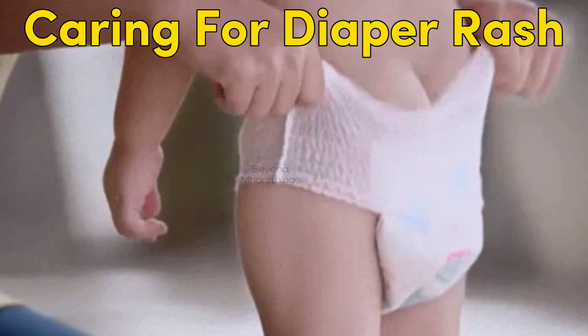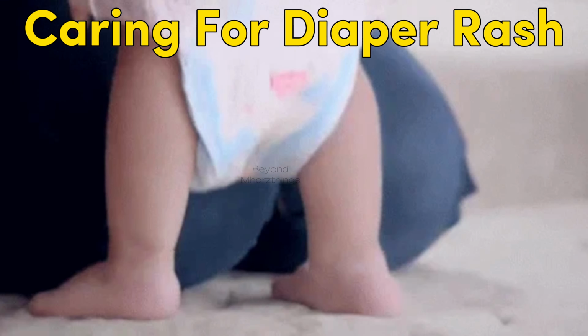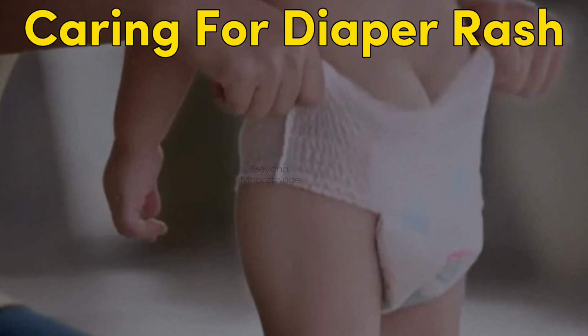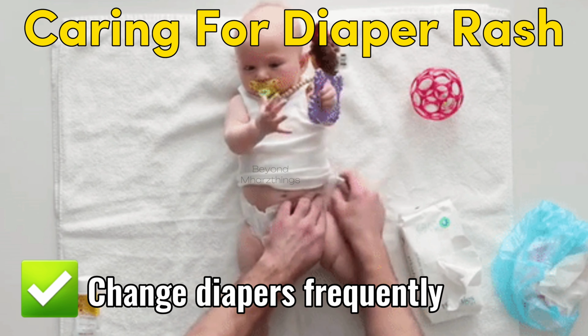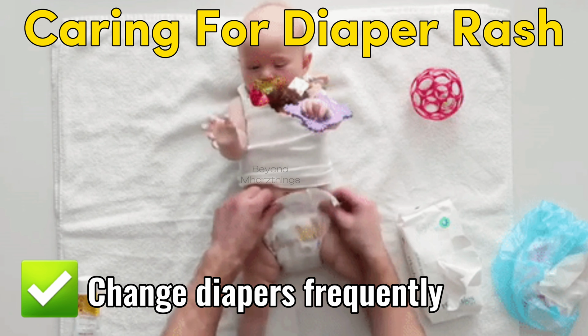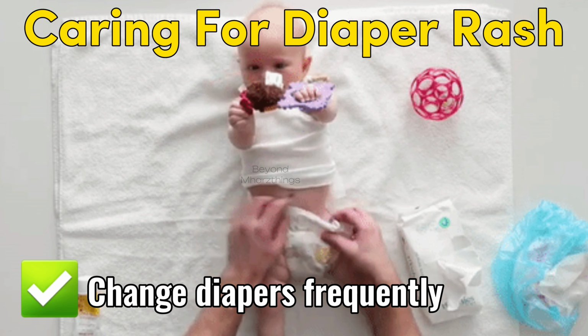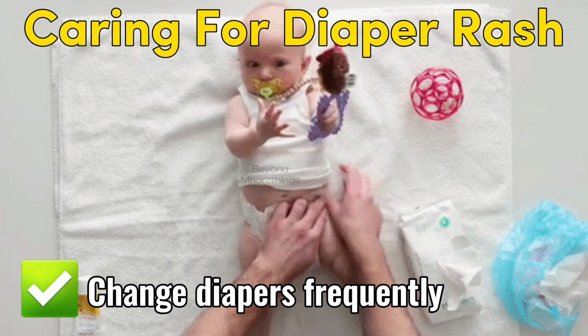Caring for diaper rash. Most rashes can be treated by taking the following steps. Change diapers frequently. It's important to keep the area dry and clean. Check your baby's diaper often, every hour if he or she has a rash, and change them as needed. Check at least once during the night.